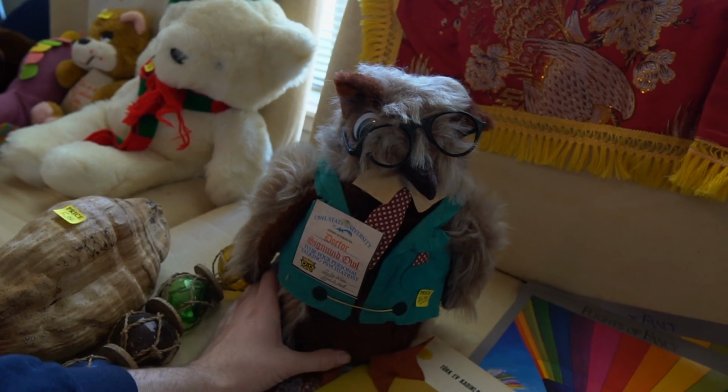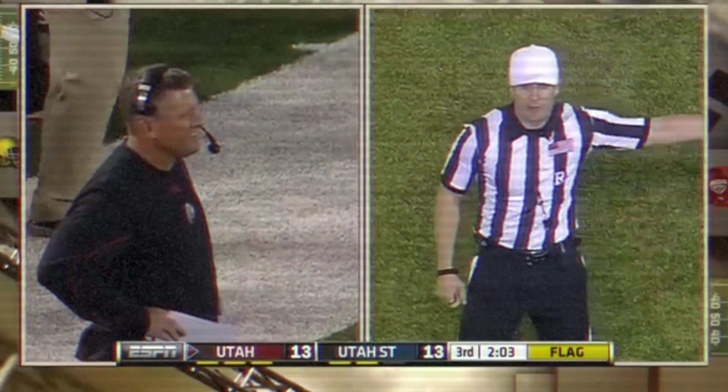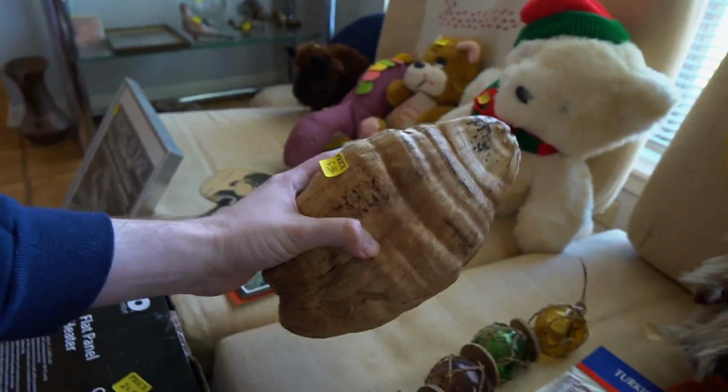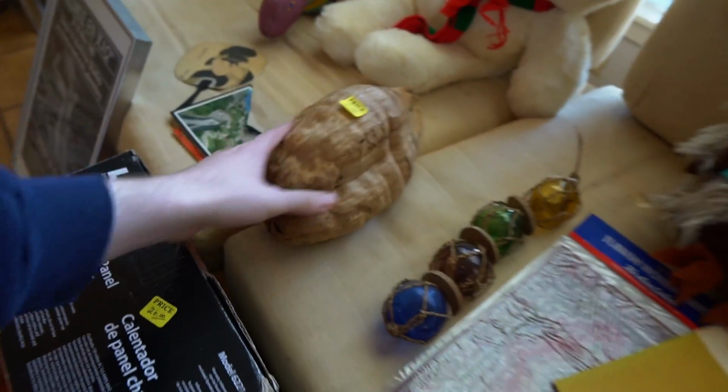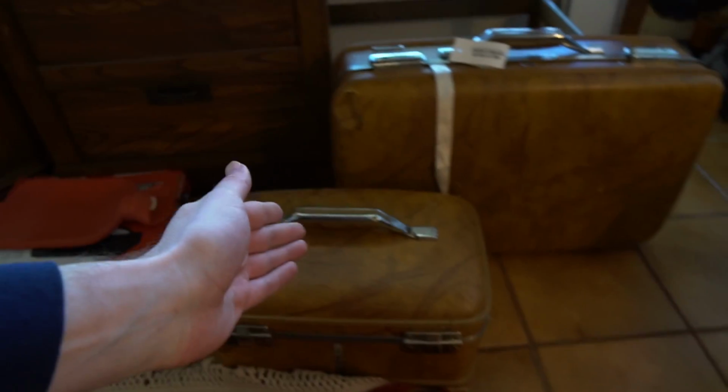This thing is $20? Hold up. Personal foul, tripping by the offense, number 15. They got old coconuts. Maybe I could grow a tree. All 3 of y'all. Got some vintage luggage that blends in with the tile.